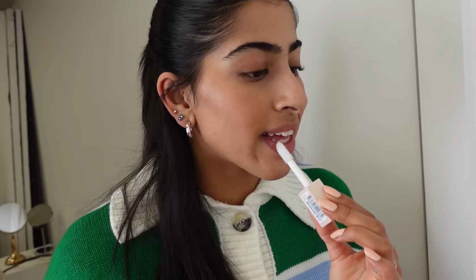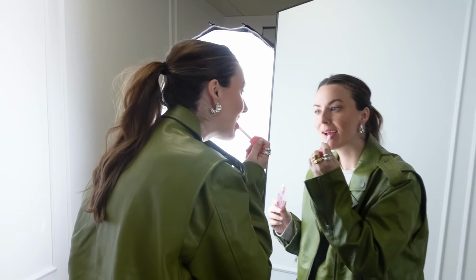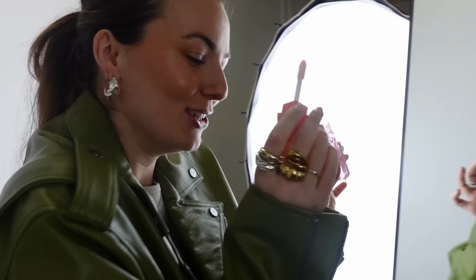It smells fruity. Oh, it's going on quite nicely, guys. Oh my gosh. Because it's all skincare, like oil. Yeah, it's a lip oil and it's got loads of skincare benefits in it. Oh my god, I like it. Oh, look, the girls putting their lip gloss on. Such a girly pop. So which one's that then, Steph? This one is the pink flush.